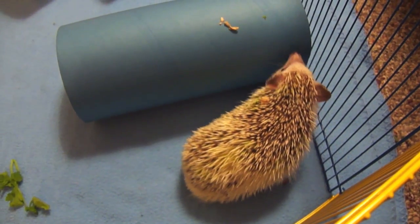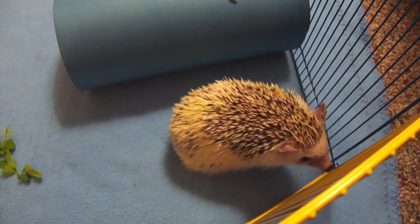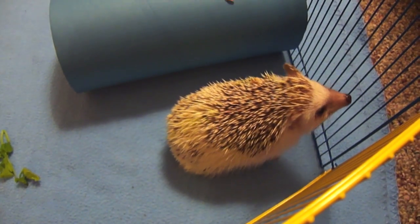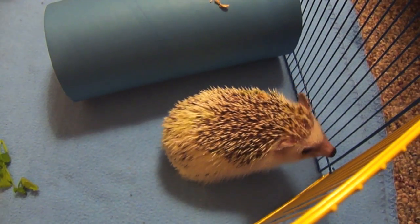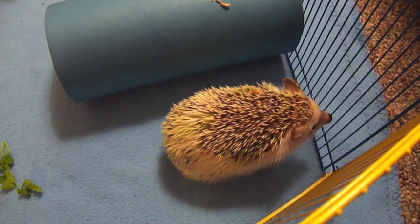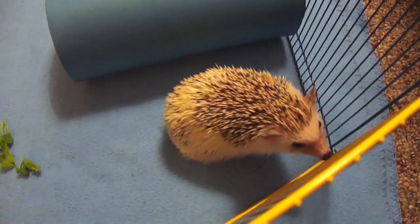And it usually takes about, I would say, half an hour to 40 minutes for your hedgehog to be back to normal. Just make sure to stay with them the whole time and watch them to make sure that the signs of hibernation are disappearing and that they're getting back to normal.